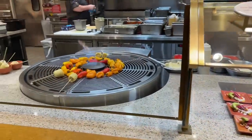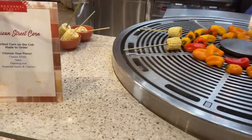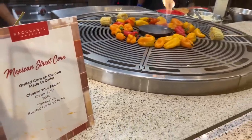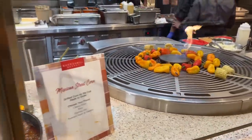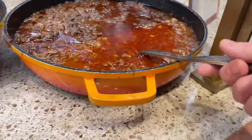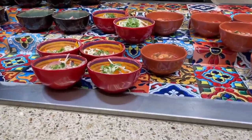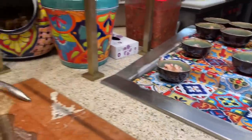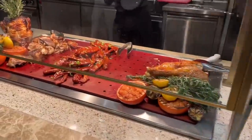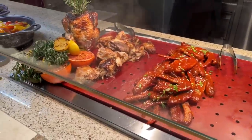And this is the Mexican food area where they've got the Mexican street corn made to order. Classic elote, takis, flaming hot, roasted garlic and cilantro. Oh, and they've got birria. That's what I gotta try. Some ceviche. Oh, and there's actually some meat over here. This is like turkey, duck wings, and rotisserie chicken.